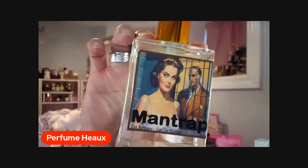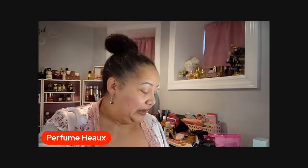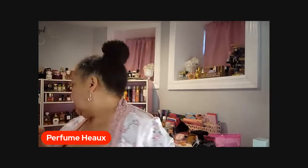And the one I've been telling y'all about that I've been using, Man Trap, because I'm trying to trap. This is 2024. I'm trapping. So this is Man Trap. This has got this pomegranate, juicy bergamot, so it's like a juicy yet tart in the beginning, but florals. Yes, baby. Yes, it's giving all of that.